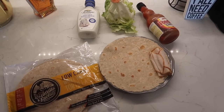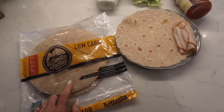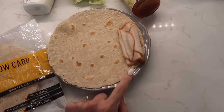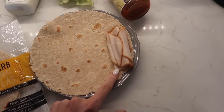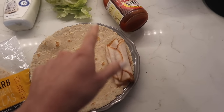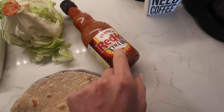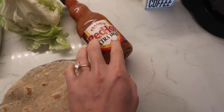All right, so I am gonna do just one of these whole wheat tortillas from La Tortilla Factory. And then we have some deli turkey meat. So what I'm gonna do is use that as a play on the buffalo chicken. Gonna put some Red Hot. If you like spicy, this extra hot Red Hot is phenomenal. We just tried it, it's so good.